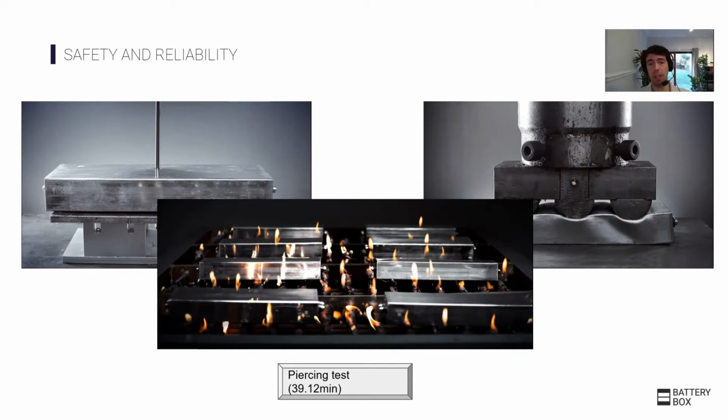And what it shows in the video is that even in the most extreme tests, in the case of internal short circuit through a piercing test, the battery actually just heats up a little bit, but there is no fire and no explosion. That's critical for the design of the product, because we want to make sure that our customers can forget about the battery from a safety point of view. They can rest assured that there's no issue that's going to arise from the battery system at home, so they can have it for 10 years, 20 years in their house without having to worry about it.